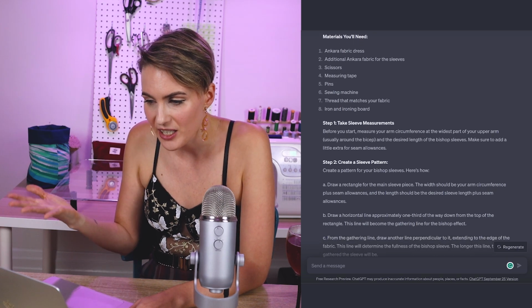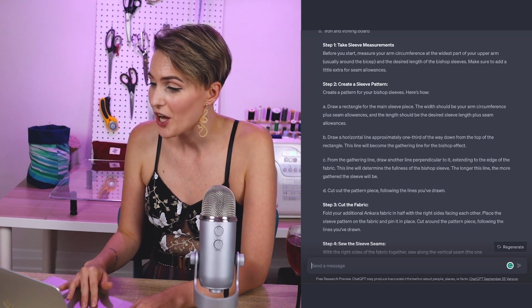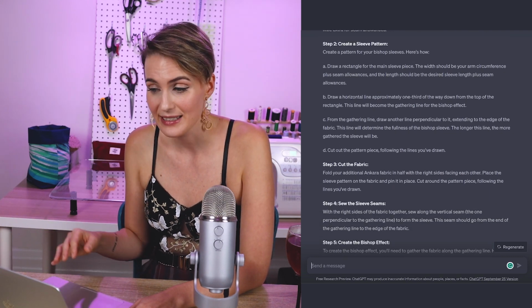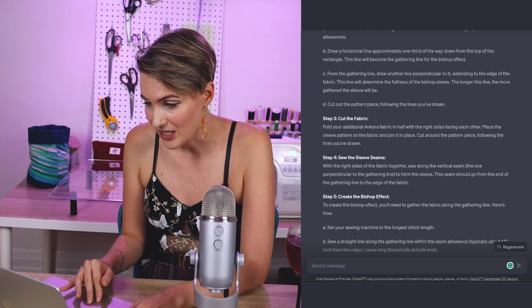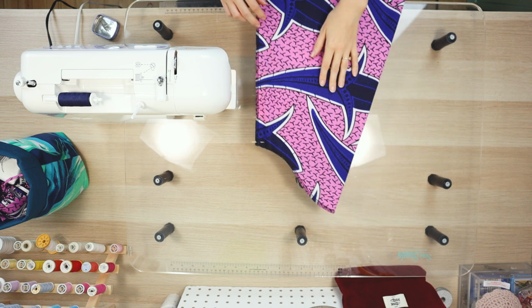Then they have a materials list again. They love that, apparently. Step 1 is to take sleeve measurements. Step 2 is to create a sleeve pattern. Step 3, cut the fabric. And then Step 4, sew the sleeve seams.